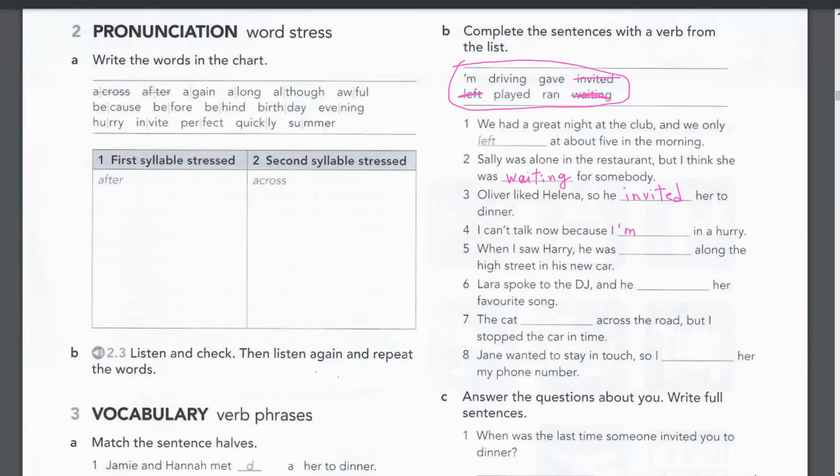Okay, so that's also done. Number 5, when I saw Harry, he was along the high street in his new car. So new car must be driving. So he was driving. Past continuous. It's a perfect match. So he was driving along the high street in his new car.